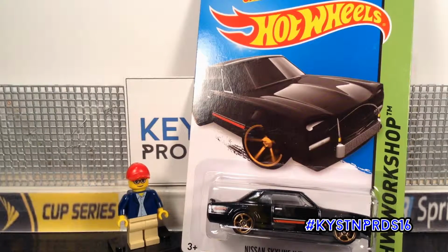But I buy most of the cars to open them, so I don't have intentions of keeping this car sealed. What I mean by that is there are collectors of Hot Wheels out there that just buy Japan cars, specifically Nissan Skylines and certain Toyotas and cars of that nature because they're kind of highly sought after. But I don't participate in that nonsense. I just collect what I like to collect.